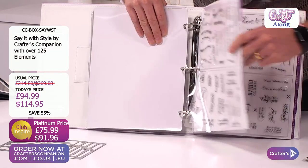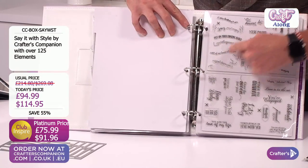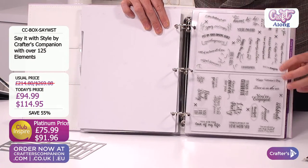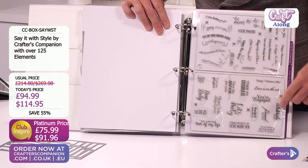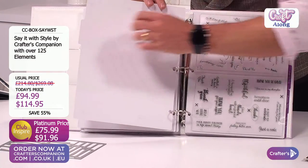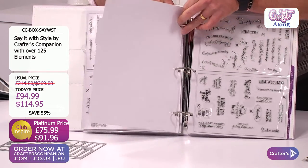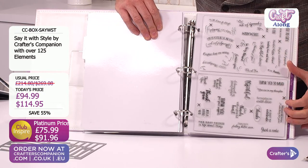But the joy about this, as I've said, is that you will be able to cut a whole host of different sentiments in one pass. The thing about this also is if you don't want to stamp all of them up, maybe you've just got a couple of specific sentiments that you want to stamp up, you don't have to stamp up all of the others. You will then get some gorgeous little tag blanks that you can use at a later date for different sentiments, should you wish. That one's just come a little bit unhooked there. There we go. But yeah, sentiments for all occasions, even Christmas in there as well.